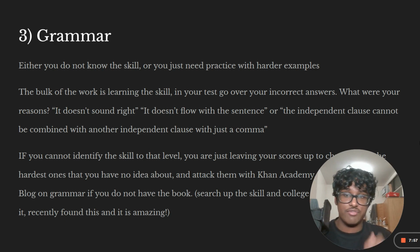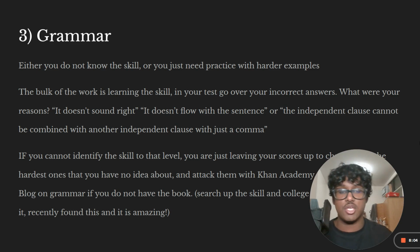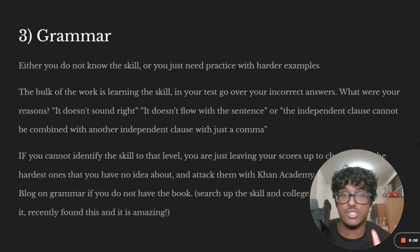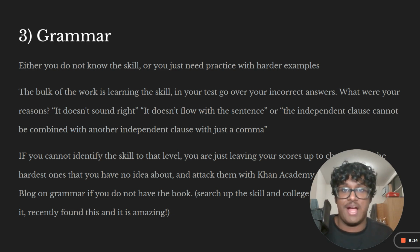And honestly, realize that for grammar, a bulk of the work is learning the skill. Once you learn it, and you just stop putting it off and you actually learn that explicit skill, and you go over your incorrect answers on the test and figure out what those skills are that you're getting wrong. Figure out if you know the skill. If you do that, that's like 80 or 90% of the work. Only 10% of it is just practicing it. And once you have it memorized through practicing it, you're getting it right every single time.